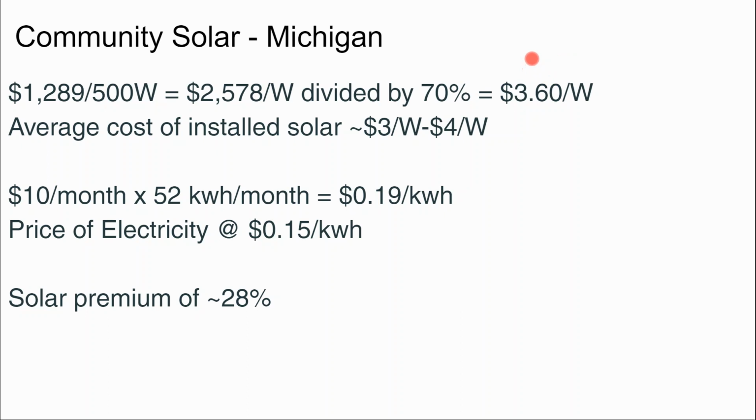Well, the thing is, at $360 a watt, they're going to get a 25-year payback on their project. So they're going to get their money back, but they're spending money and getting it back, and then just maybe breaking even. So what they're really doing is putting up $1,300 to participate in community solar and getting their money back maybe by the end of the program.